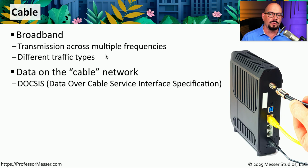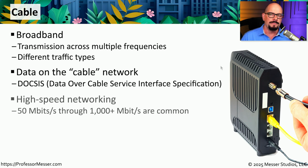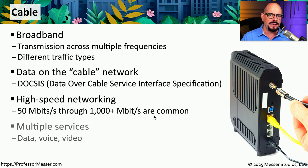The standard used for sending data over these networks is referred to as DOCSIS. This is the Data Over Cable Service Interface Specification. There are different DOCSIS versions that provide different levels of service and different speeds of connectivity. On many of these cable networks, you'll find internet connectivity speeds will range between 50 megabits per second all the way up to 1 gigabit per second and even higher. This provides us with extensive data connectivity to the internet, and since we are bringing this in from the cable company, we can also have television and voice communication over that same wire.